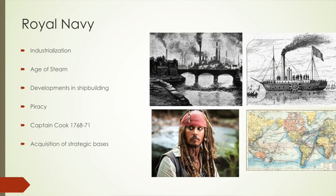Captain Cook and his exploration and the acquisition of strategic bases. So Captain Cook circumnavigated the globe between 1768 and 1771, allowing the British Empire to discover new territories previously unknown to it, including Australia. And so that allowed them to, first of all, navigate more effectively, and also to expand their naval presence across the world, and thereby expand the presence of the Royal Navy. The acquisition of strategic bases like Gibraltar, Malta, and Ceylon allowed the British Empire to have strategic footholds around the world to place their Royal Navy ships.